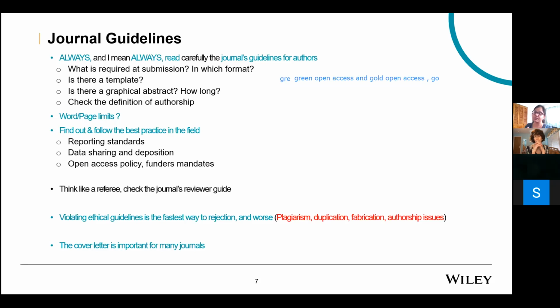Now, in gold open access, some journals are purely gold open access journals, which means they don't have subscription models. They only publish OA articles, so they charge an APC. Examples are PLOS ONE, for instance, and Cancer Reports.